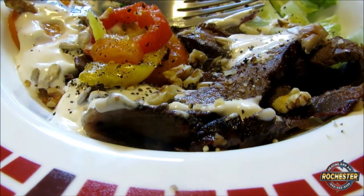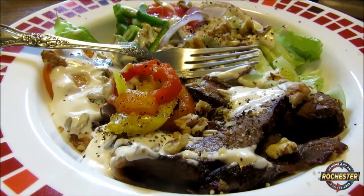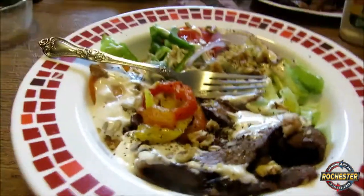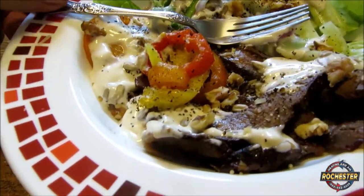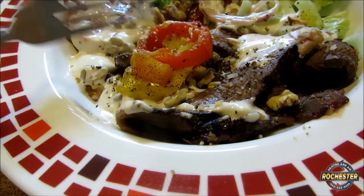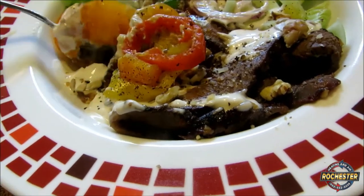Really good. I've never had steak salad, had chicken salad. That's my new invention. Let's have this restaurant quality here. Beyond that. You try some of this orange tomato here.